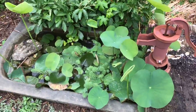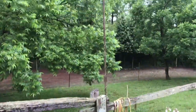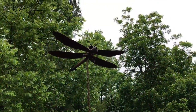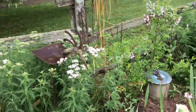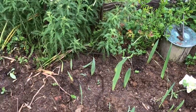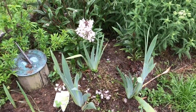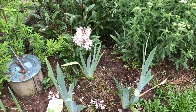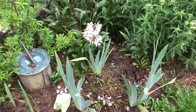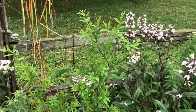My sunken bathtub, yarrow around my little creature there, and I love this dragonfly my daughter gave me. These are gladiolus that are coming up. The irises here did not bloom. I rescued these from a really shaded part of the yard last year, and they are really thriving down here in the sun. This is a pomegranate plant.